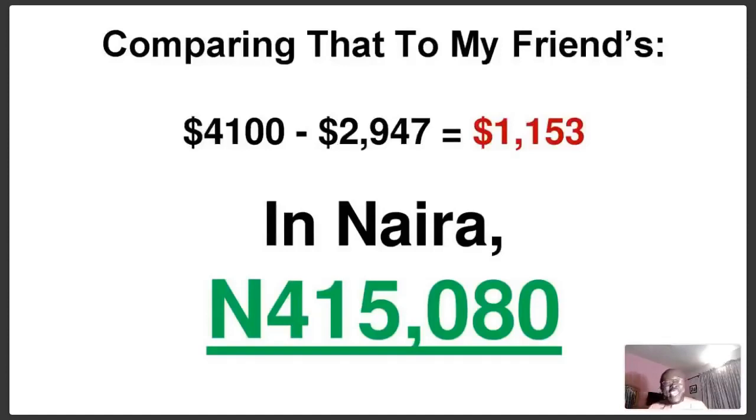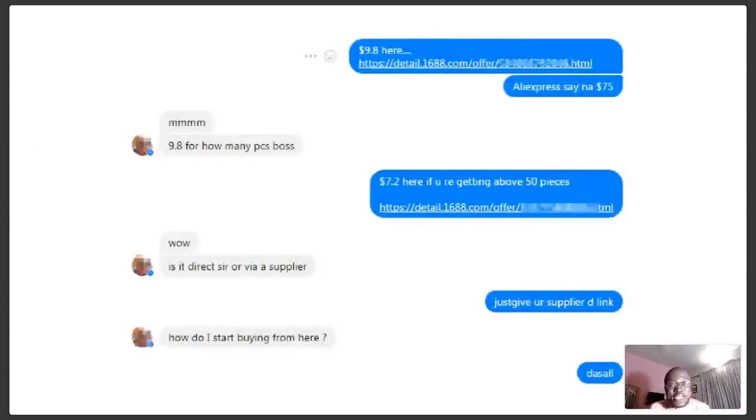Well, the truth is I gave this guy this code. He's my friend, so I shared this with him. And in a few days, this is what he had to say on Facebook. He said $9.8 for how many pieces? But I said, okay, 7.2 here. This is another product as well. I helped him through, if you're getting above 50 pieces. He said, wow, is it direct or via a supplier?